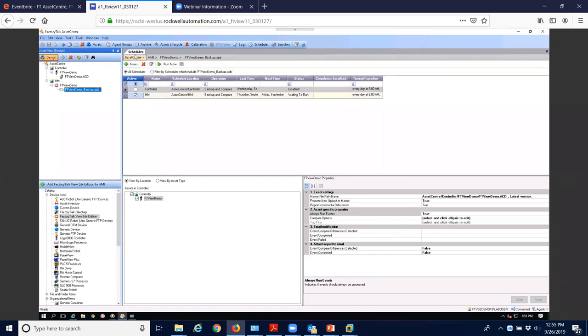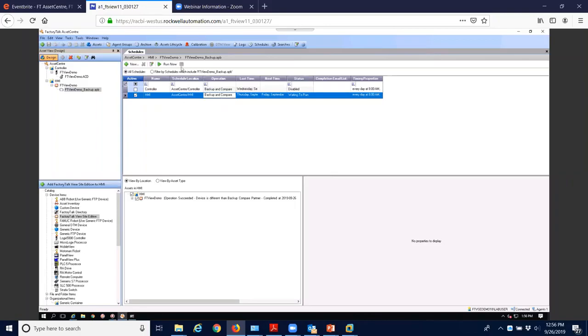And I happen to have my schedule tab open here. If I click on any of these assets, notice I have a controller and an HMI scheduled. The schedule means I can schedule a certain time that I do a backup. And the event here, you may not be able to see, says backup and compare. If I click on the HMI here, and I want to do a compare right now, I can just hit the run now button, and that will initiate going out, looking at the directory, grabbing the files, doing a compare, and then creating a report.